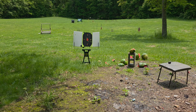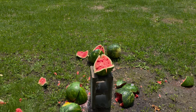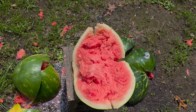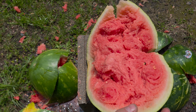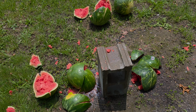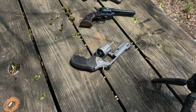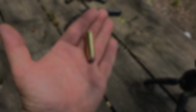Alright, 357 mag, looks like it just popped the whole top of her off there. It's all pretty much mush anyways. Well, that's just a split, so. Alright, now for the 44 mag, 240 grain soft point.